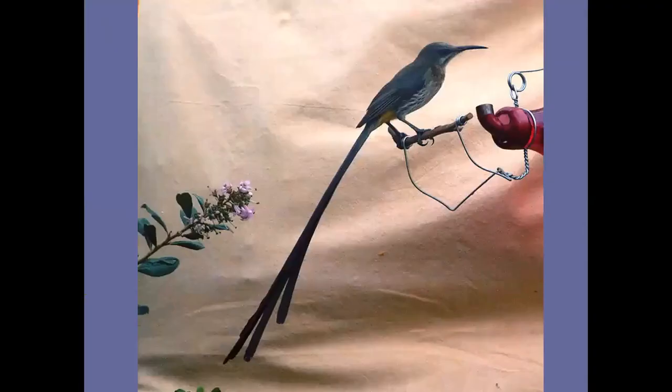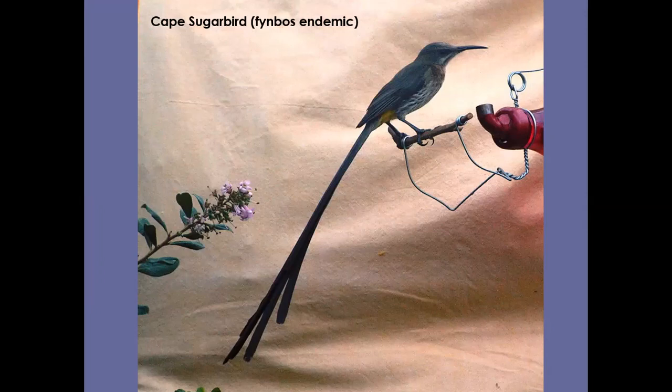This guy you will all know. I'm sure you've all had them in your gardens before. Cape sugarbird. Also a fynbos endemic, only occurs here where we live. This is obviously the male because he's got this super long tail. The male and female look exactly the same, but the female's tail is half of that length. Now I want you to have a good look. I didn't enlarge it, but if you can have a look at those claws, look at the nails on his claws.